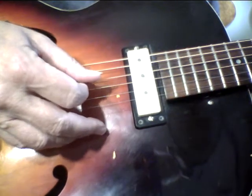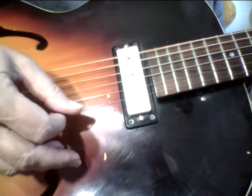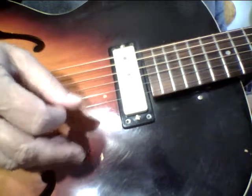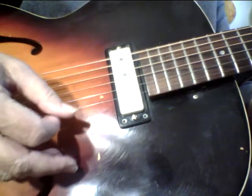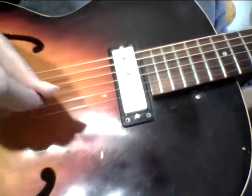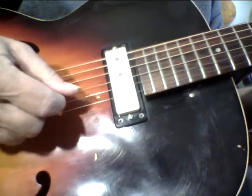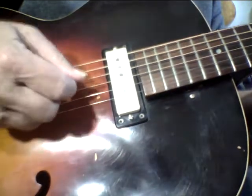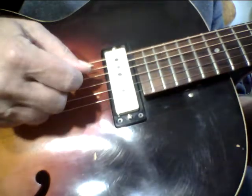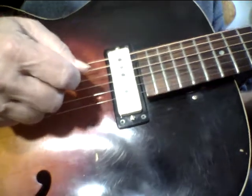But I'll tell you, to get a 1965 arch top with a beautiful unplugged tone for $1,149 is a pretty good situation. This would be a great guitar for working the guitar ladder system. This is diminished.